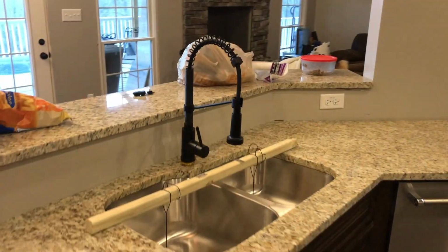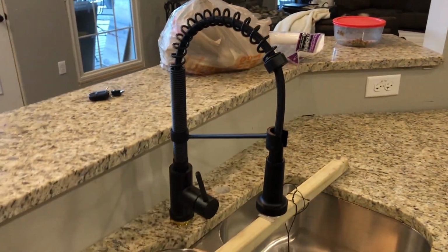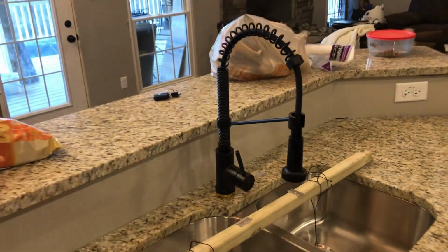And this is the faucet that I picked out. I absolutely love this. It's an industrial style faucet, and James is going to install that tonight as well.